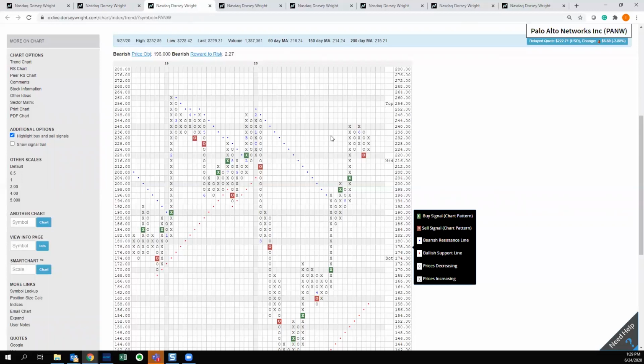So earlier this month, it reversed back up in X's, set up a double top formation at that 240 point. And then subsequently, we got a reversal back down into a column of O's to give a quick sell signal at 220. But then with movement last week, actually on June 19th, we got that reversal back up into a column of X's at 232 to set up that buy point for a shakeout pattern there for PANW.